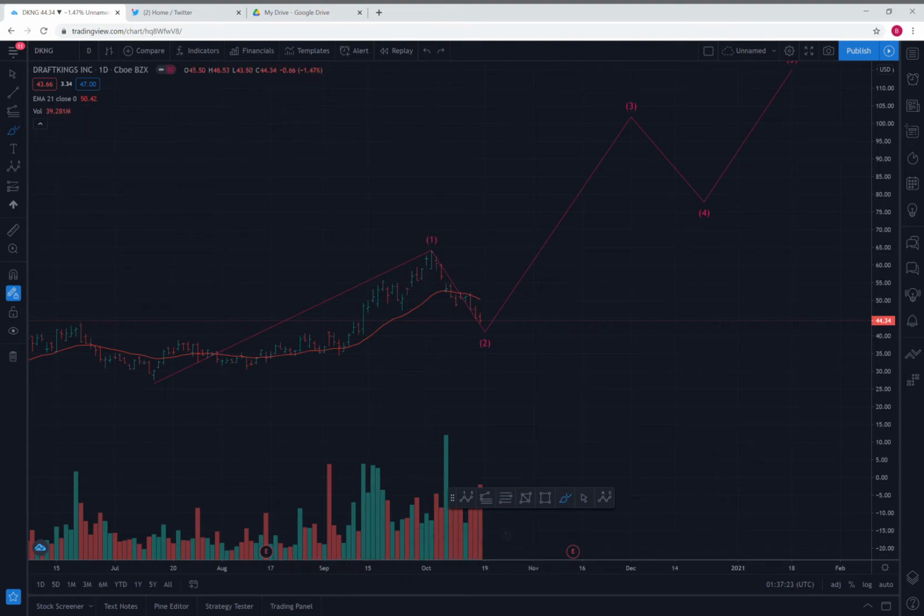So it's got earnings coming up. Maybe that could be used as a catalyst. We could play the run up to earnings and then sell right before, or a lot of different options here. So keep an eye on DraftKings.